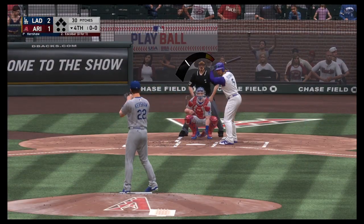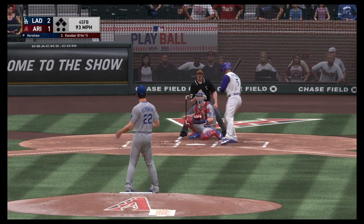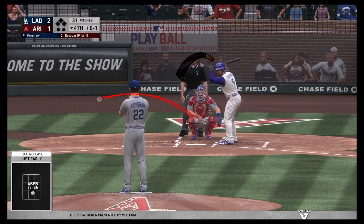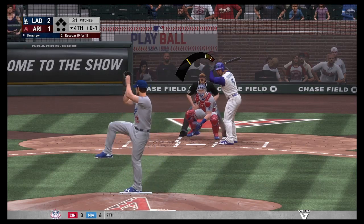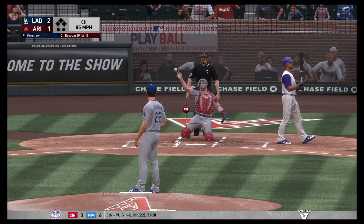And here comes Escobar, 0 for 1. Back to work now as Kershaw jumps ahead, strike one inside. This is the leadoff man in the bottom of the fourth. This game's kind of moving along pretty quick. That's 0-2 in there, and Muffin and Coco are now arguing like always.